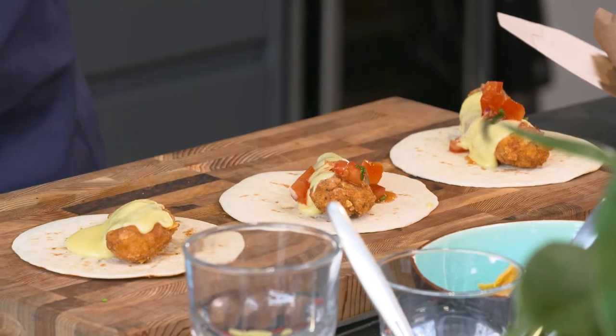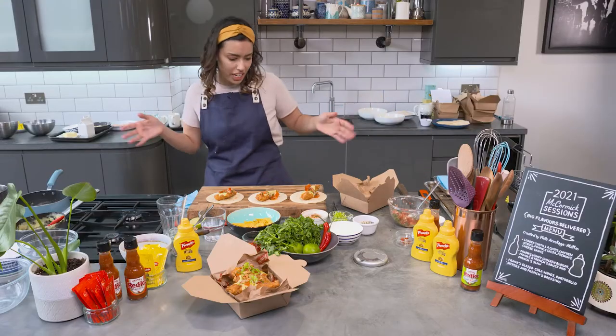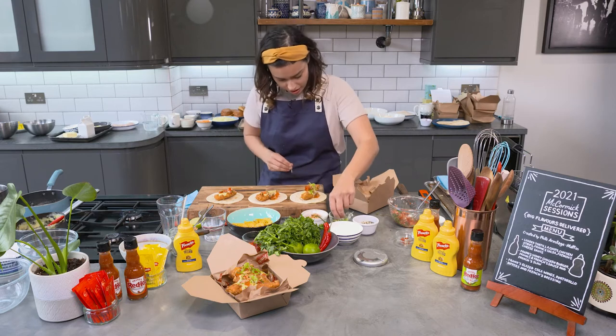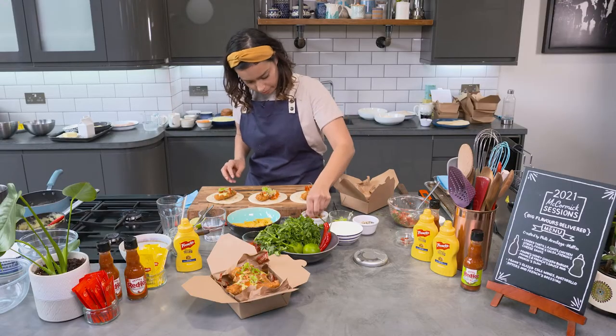You can smell the flavours coming off this. It's so fresh. It's very good. I'm enjoying the smells coming from here. I'm going to put a few spring onions here. And yeah, let's top it off.